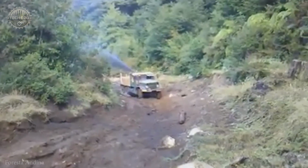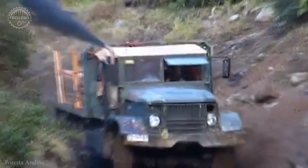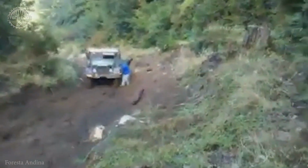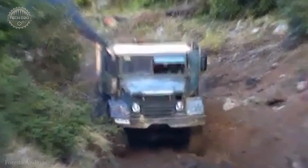When a good machine is in competent hands, its true potential is unleashed. Witness the M35A2 Deuce in action under the command of a brave and skilled driver. You will see the power of the perfect combination of man and machine.